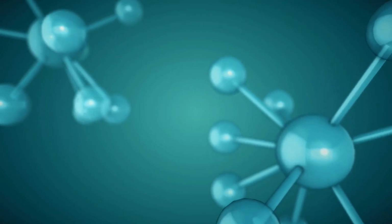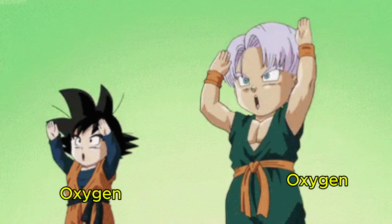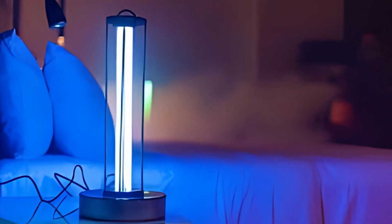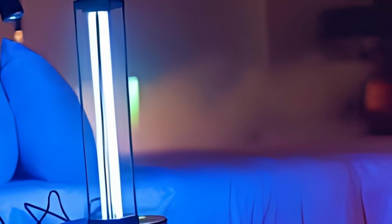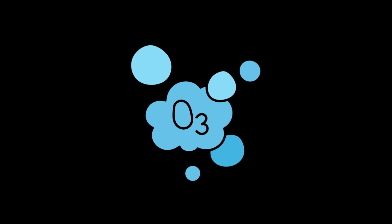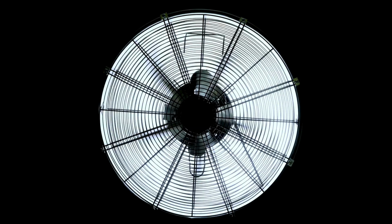UV light can split oxygen molecules in the air. These split molecules recombine to produce ozone gas. Ozone gas is a respiratory irritant and excessive exposure can be harmful. Many modern UV disinfection devices operate at wavelengths that minimize ozone production while effectively killing germs. But it is extremely important to ensure that ozone levels remain within safe limits, so ventilation is required.